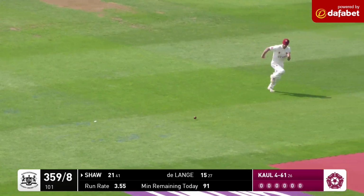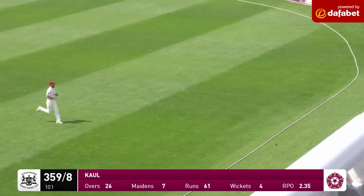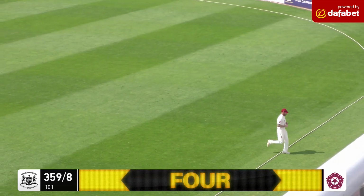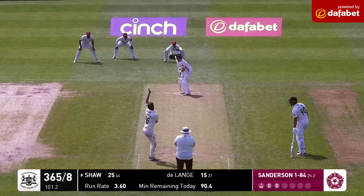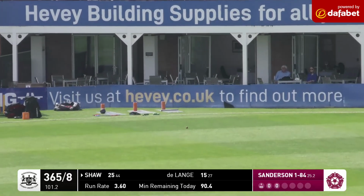Oh, awesome. That's a nicely timed shot down the ground. It's that no ball signalled as well, wasn't it? Yeah, it was a no ball. Yeah, I think, James, you're about to answer a question that I hadn't asked yet. It's straighter, and Shaw gets enough bat on that to turn it around the corner.